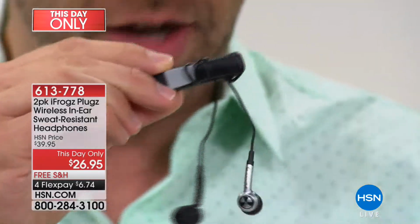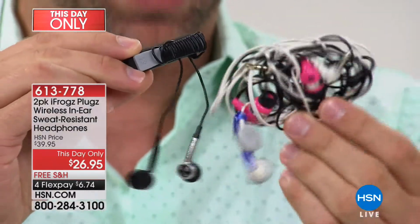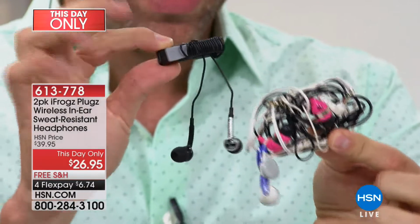My daughter and my son each have their own pair, each with their own color scheme, and the best part is they have a magnetic clasp, so you can wire them right around and they don't get tangled. You don't have to worry about this. We all know about this little rat's nest right here. This is the old style. This is the new style.